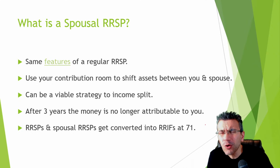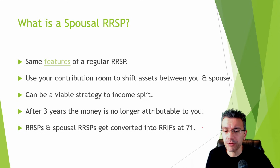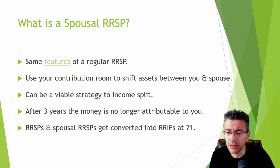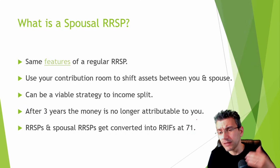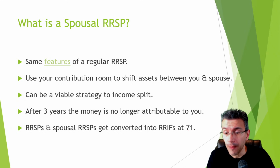Now, again, with COVID-19 this year, they've reduced the minimum withdrawal requirements by, I believe, about 25%. So it used to be around 7%. Right now, I think they only require you to withdraw about 5% in the year following the year you turn 71. And then going forward, you have to withdraw ever larger sums of money.